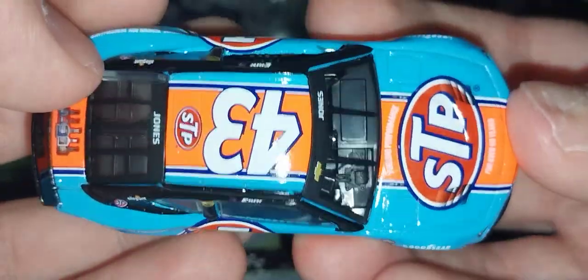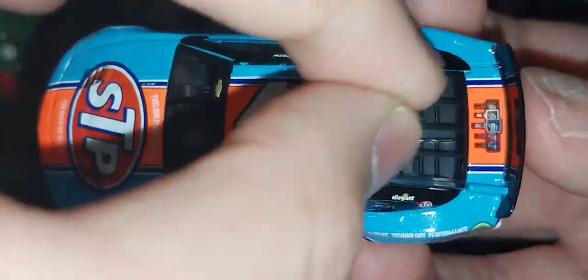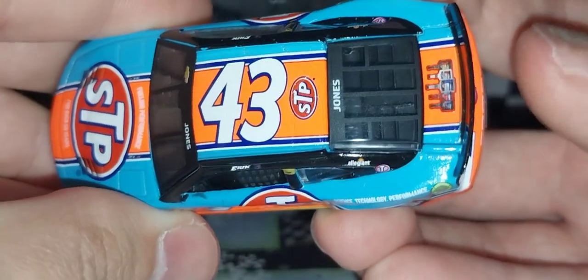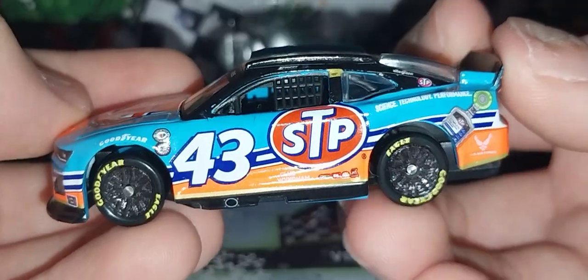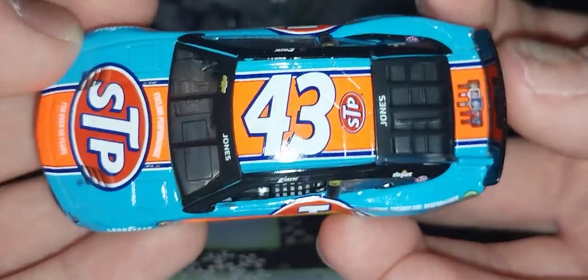And I like how when you look at it from the top, you could still see some of the Petty blue. It's not a super wide stripe. You can still see the Petty blue paint. Looks super good to me. I've always loved this STP paint scheme. There's never been an STP paint scheme that I didn't like. I've liked all of them. I really have. There never has been one that's ever been a disappointment to me.